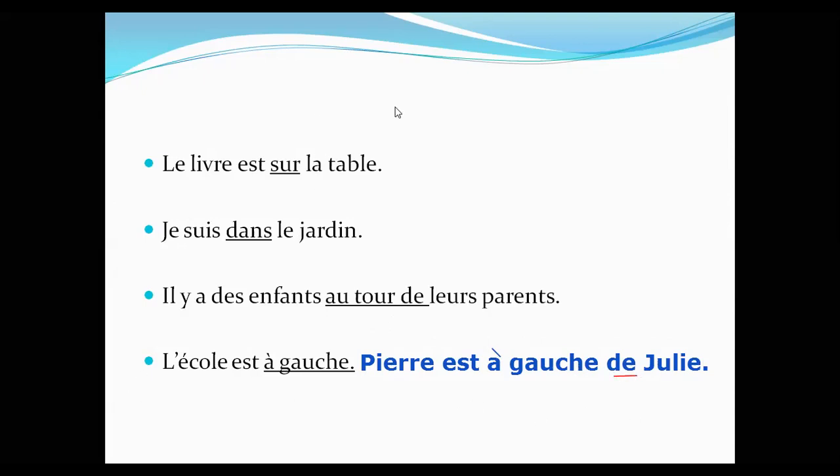In the previous sentence, you're just saying the school is on the left. Maybe the person is standing, it is just left, he is saying. But here, you want to say at the left of someone. So it will be Pierre est à gauche de Julie.